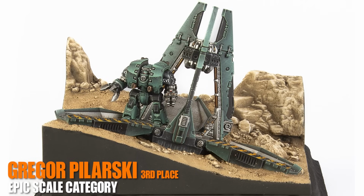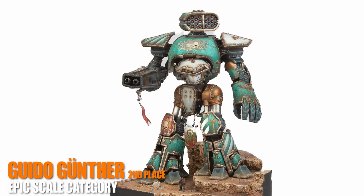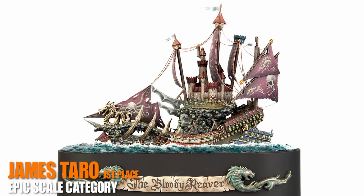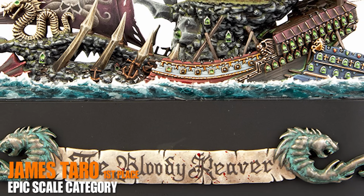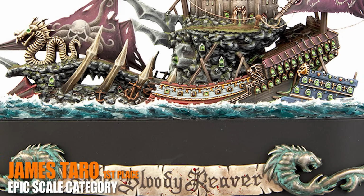The epic scale saw 3 very neatly executed mini dioramas. This scale just lends itself to this type of entries. I just love that you can use titans and drop pods and even little Tau mantas to build epic dioramas that don't take up half your living room. James Taro won this category with the Bloody Reaver, and the most impressive part of this piece to me was the water and how realistic the wave patterns and the general look turned out.